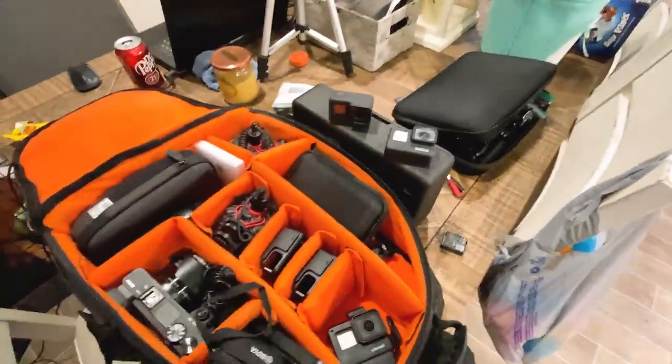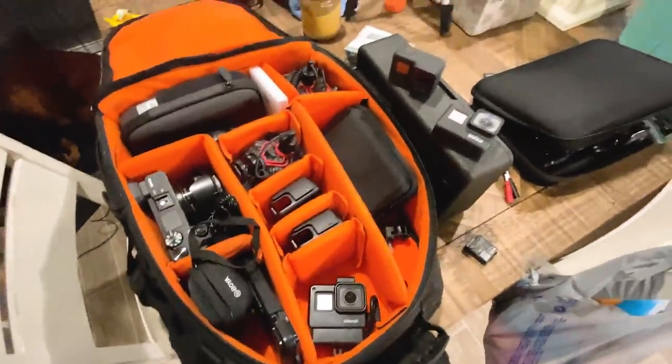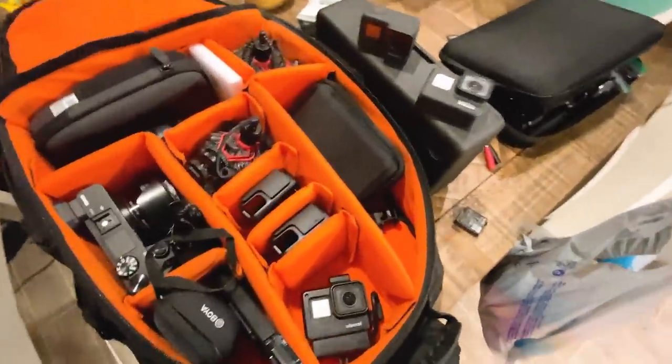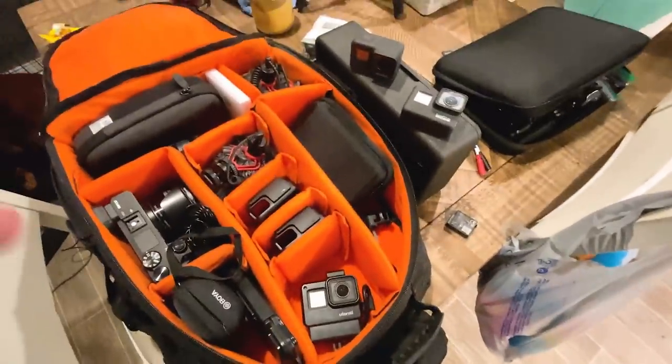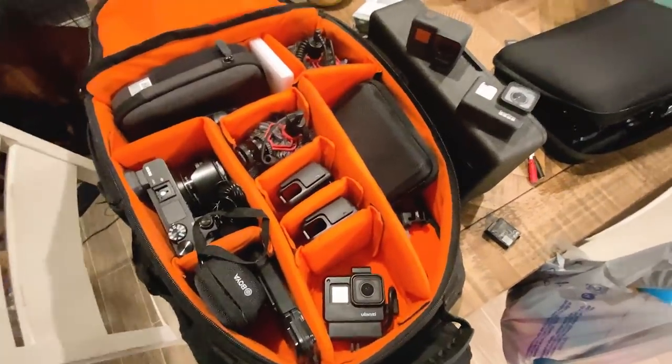So anyway, we're going to go over what I carry in my bag. And I carry this every day. Every bit of this goes to the woods with me. I never know when I'm going to need it. And I don't use it all every day. Some days I do use everything in here.